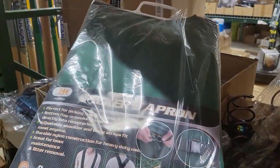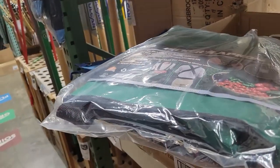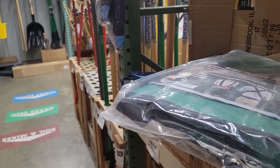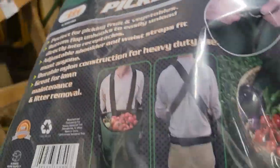No, I really like this. This is super cool. Look at that. Yeah, because you know what I'm doing? I'm stuffing things that I pick in my garden into my pockets, and then I'll pull my shirt up and make a basket in my shirt because I never have a basket with me while I'm watering. So this is going to be super cool.